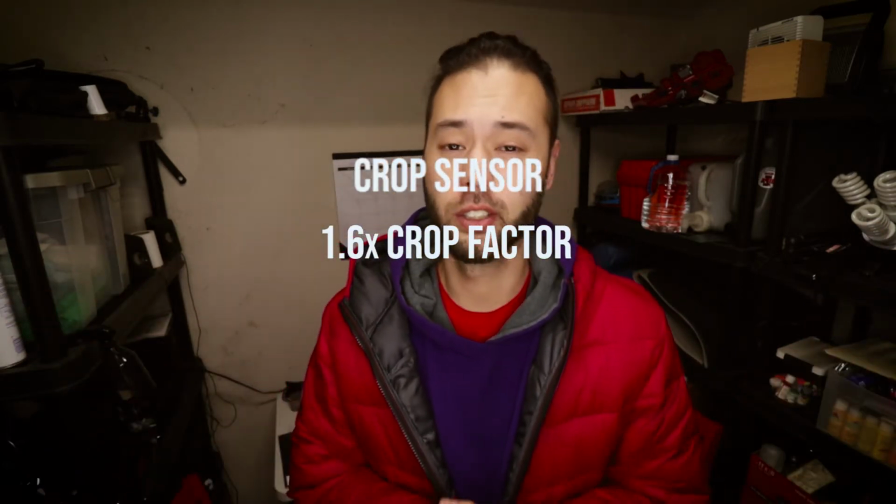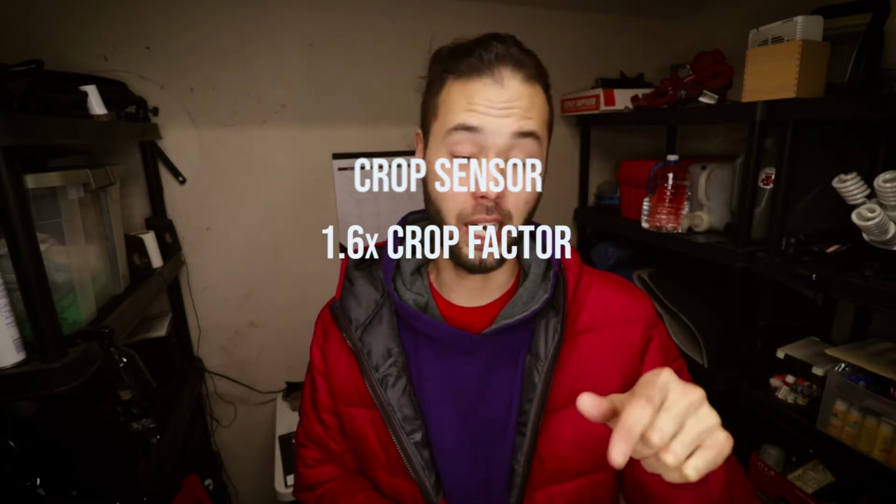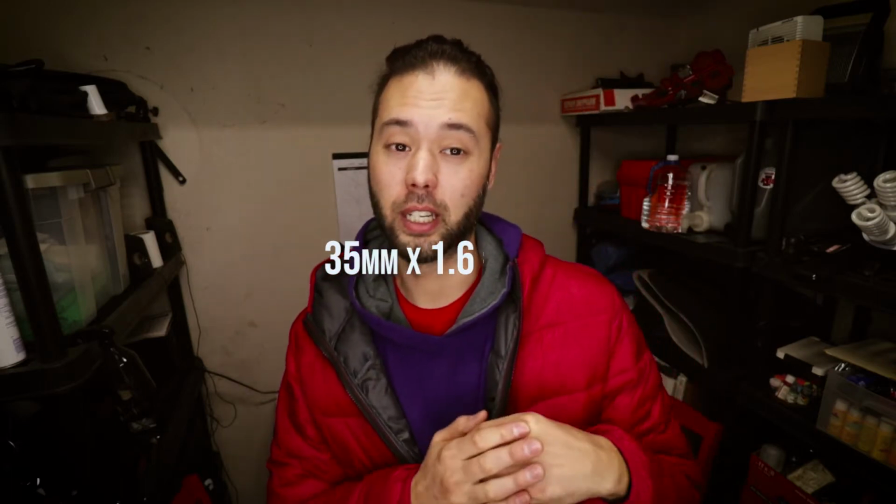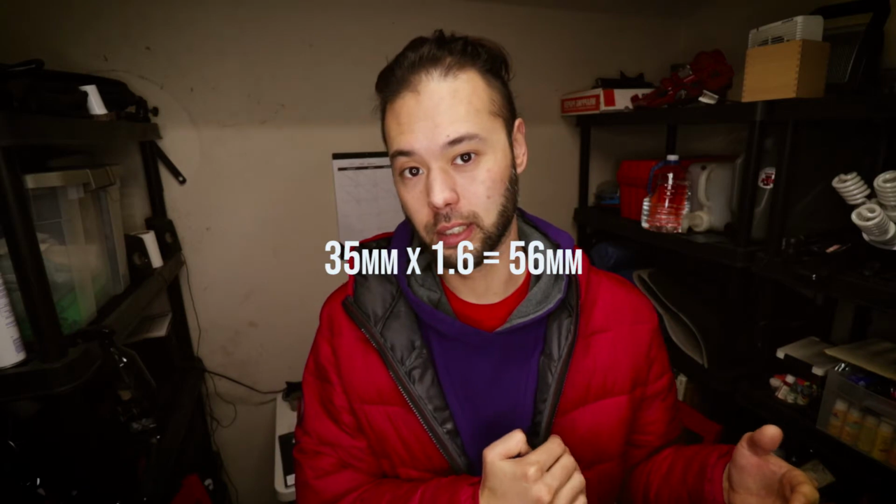With the crop sensor, you have a 1.6 times crop. So say you have a 35 millimeter lens and a crop sensor camera. Put the 35 millimeter lens on there, and then you're gonna have to times it by 1.6. That 35 millimeter lens becomes a 56 millimeter lens. Around 50 millimeters is good for portraits.